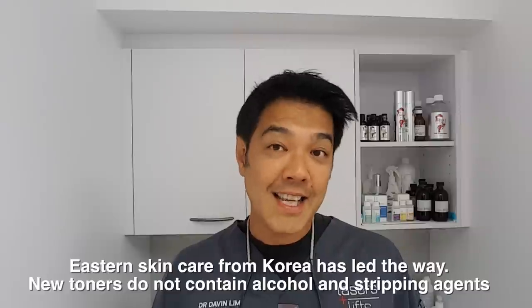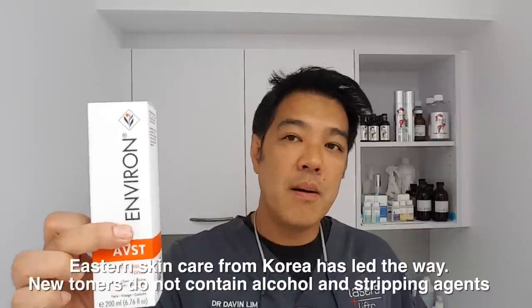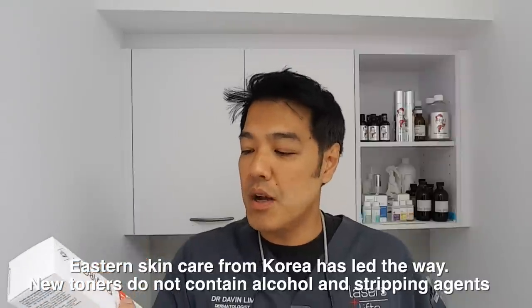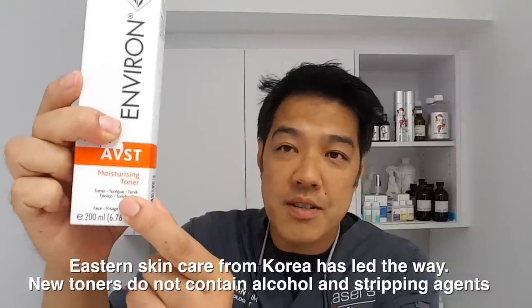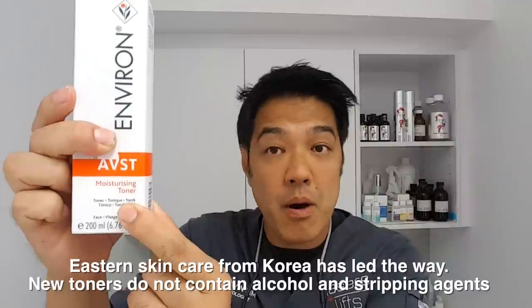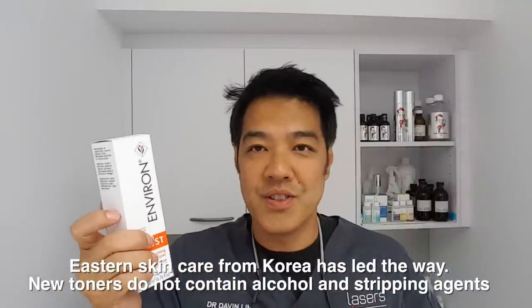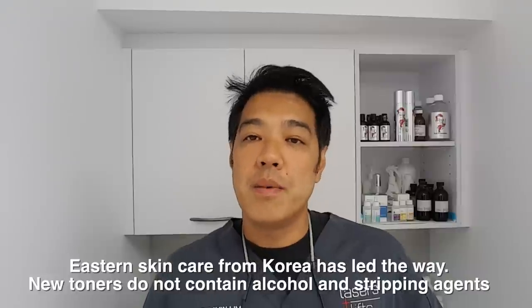But certainly nowadays with the Korean skincare, we have learned a lot in the Western world of how to actually use moisturizing toners in the appropriate manner. And these do not contain alcohol or astringents. So certainly, tip number three is reconsider your toner. If you're gonna use a toner, use the proper one.